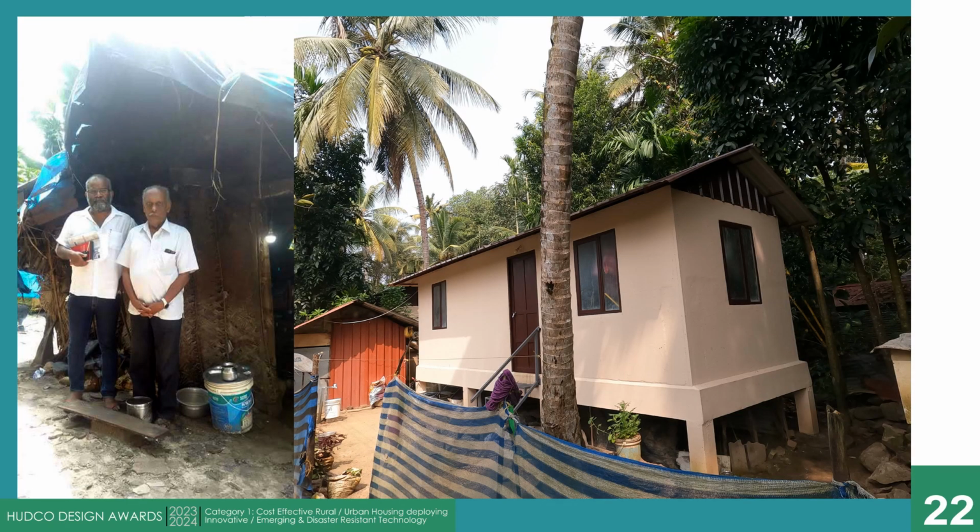On the left is architect Abhay and engineer Ahmedukutti, the chief structural designer, with years of experience in architecture and civil engineering, standing in front of a makeshift house. And on the right, you can see the beneficiary getting a new safe house.